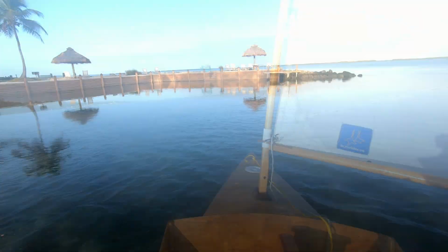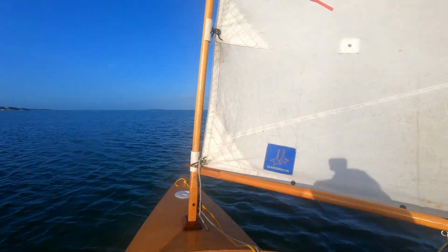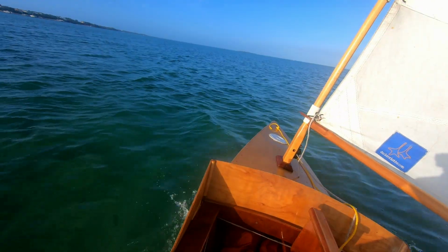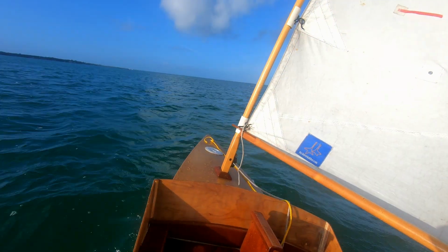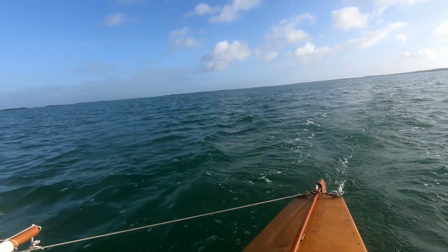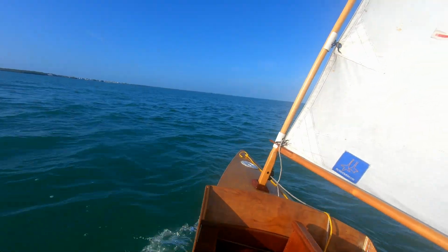Morning sail. Offshore parallel to the island. Should be able to reach all the way down as far as I want to go that way. I'm just staying on port tack all the way down to that little mangrove island, and then we'll head back and see where things sit. I think this is the turnaround point.